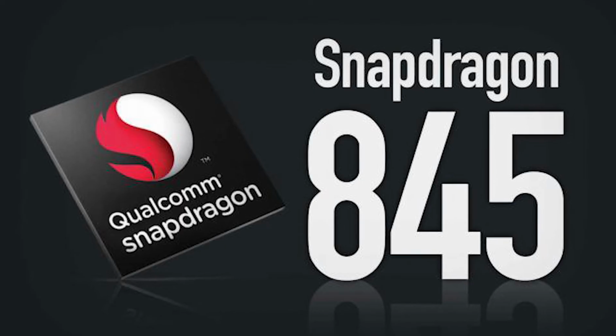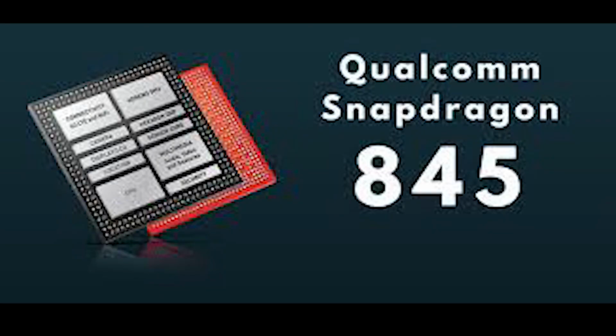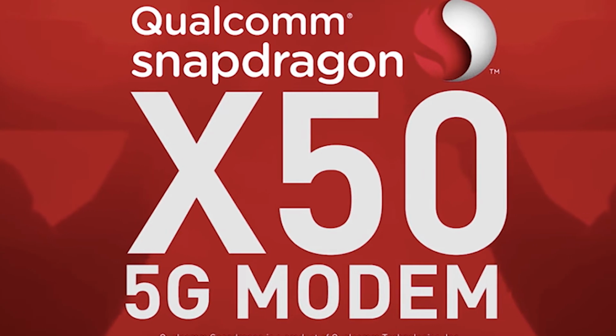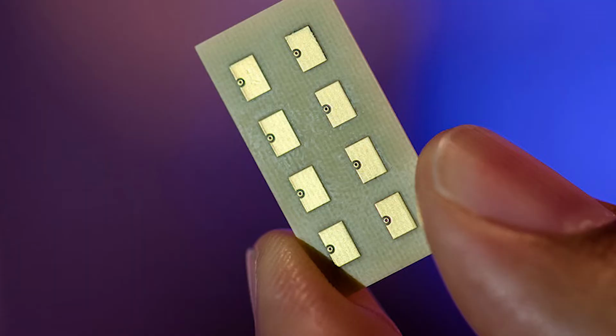Another thing is that the phone is coming 5G ready. Now as we know, Snapdragon 845 does not support 5G, so what they are going to do is use the latest modem from Snapdragon, which is the X50 modem. Now it might have some heating issues because it takes serious cooling for using 5G.